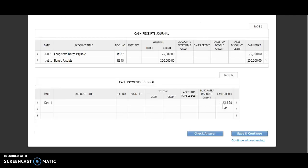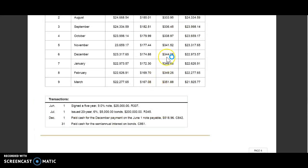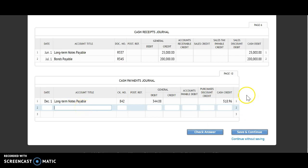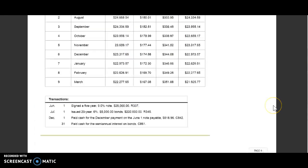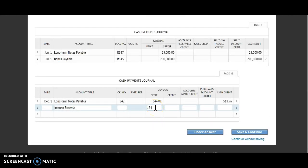So when I go down here to record that, I'm going to look at my principal amount. My principal amount is going to go to my long-term notes payable. We use check 842. I'm debiting long-term notes payable. So the principal amount for December was $344.08. Now I do not have a debit and credit that equal. So that tells me that I'm going to have another debit because my credit is higher here. So my other debit is going to go to my interest expense. Now when I look back up here again under December, my interest is $174.88. Now when I add my two debits together, I should get $518.96. Now I have a debit and credit that equal.